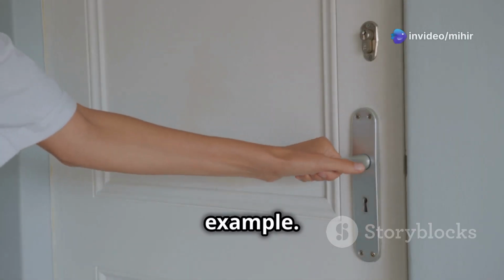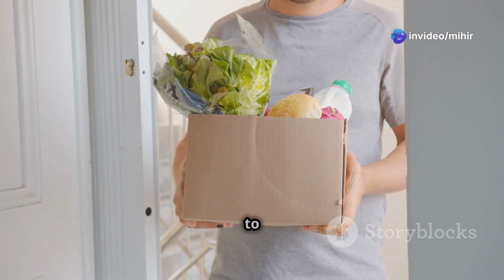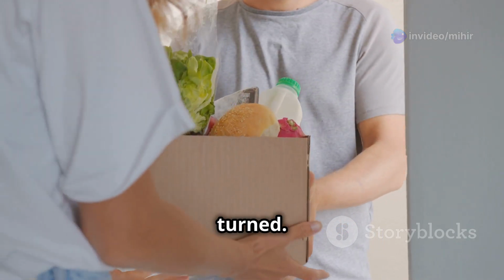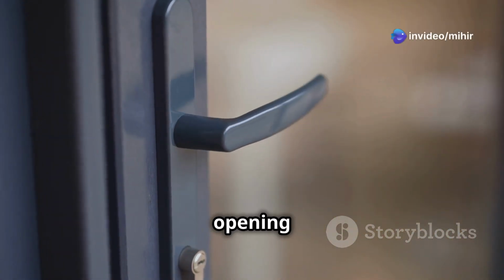Take door handles, for example. The size and shape of a door handle are not arbitrary. They are designed to be easily grasped and turned. They're typically large and easy to grip, making them simple to open even if you're carrying something heavy. This design consideration ensures that the action of opening a door is quick and requires minimal effort.